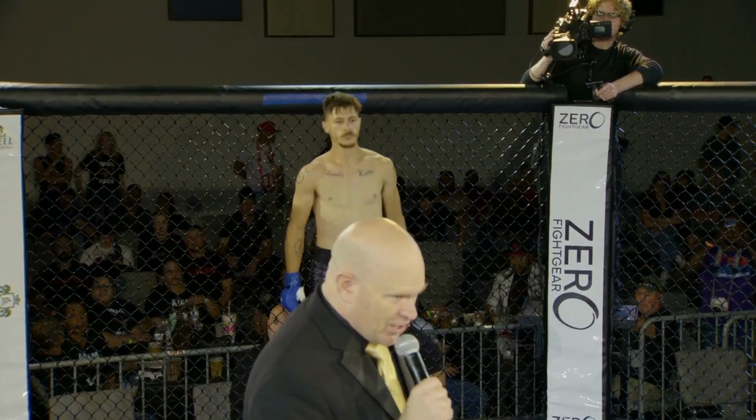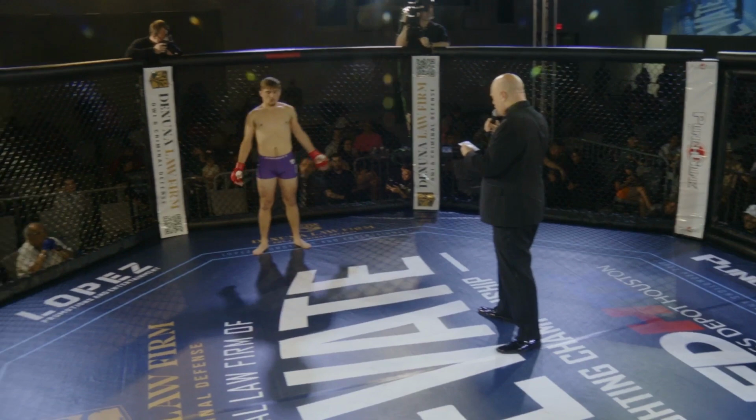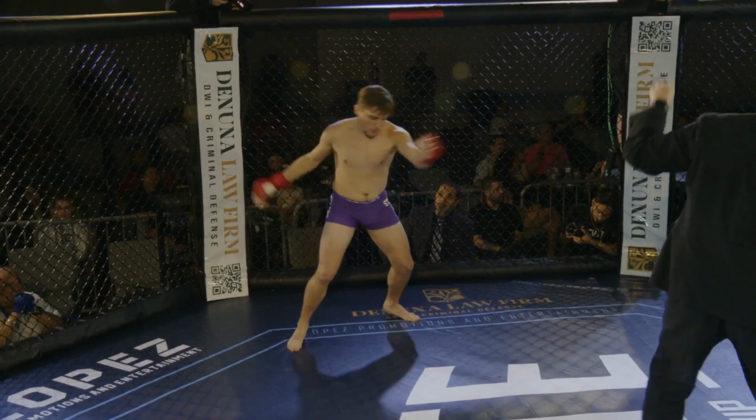Herrera! And across the cage on my right, fighting out of the red corner. He stands 5'8" tall, weighed in at 155 pounds. His record stands 1 win against 1 defeat. Fighting out of Seabrook, Texas, by way of League City, Texas, Logan Easley.